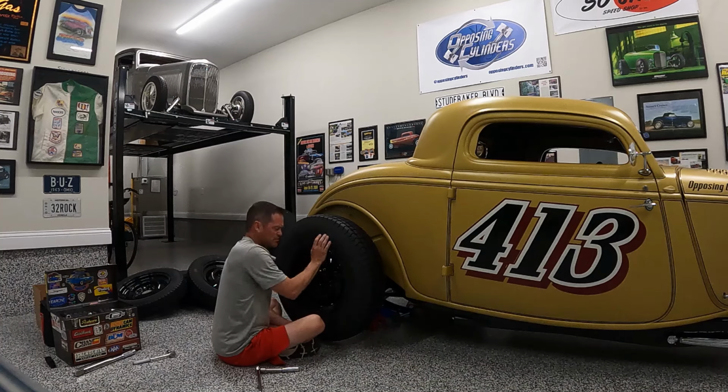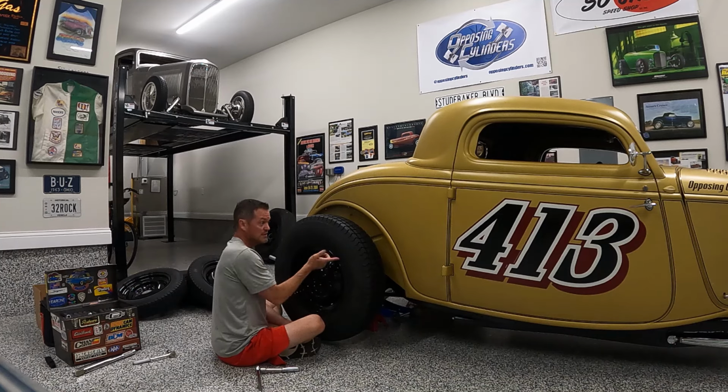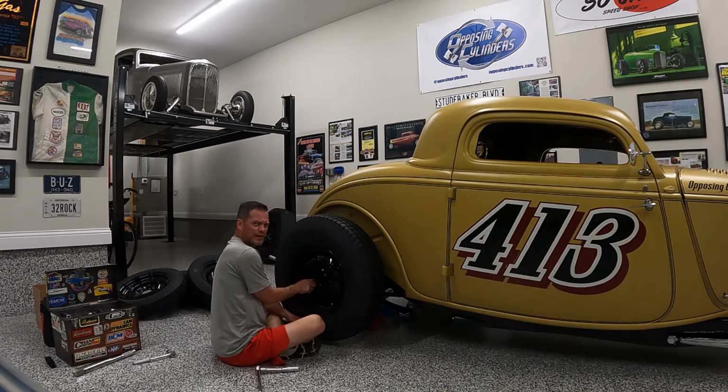And let us know as well, for those of you that are coming to Columbus Goodguys, which car would you like to see? Would you like to see the 413 coupe, or would you like to see the Coupe Murrock, which is up on the left behind us? Which one would you prefer to see? And some of that may depend on the weather.